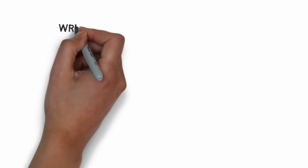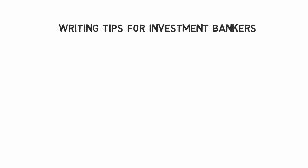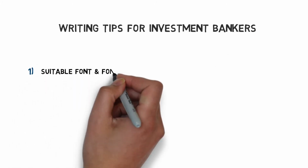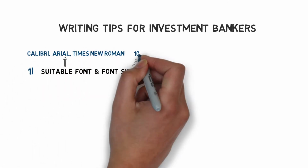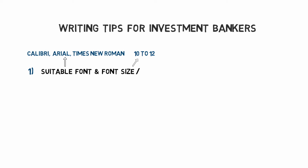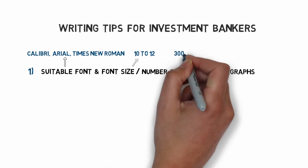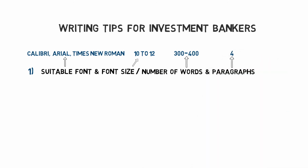Now before I get started, let me first emphasize the most important writing tips for investment bankers. First off, make sure to use the appropriate font and font size. Calibri, Arial or Times New Roman with a 10 to 12 point font size is most suitable. Furthermore, stick to a word count of around 300 to 400 words and divide your cover letter into 4 paragraphs.